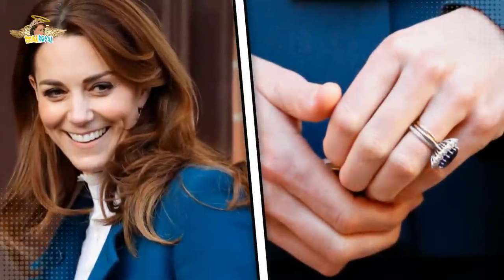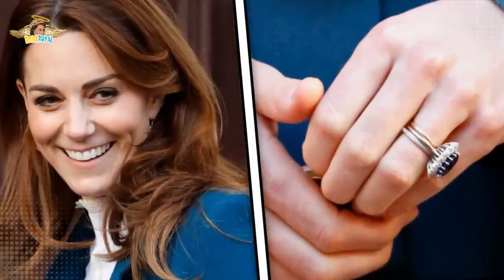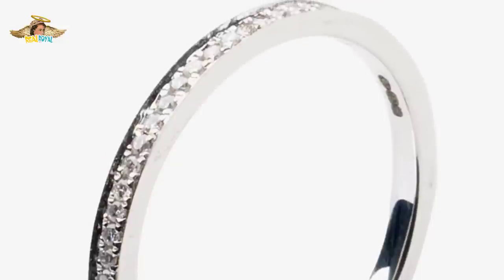Kate is rarely seen without it, though it's so fine that it's often missed when placed next to Princess Diana's original jewel. In fact, like her engagement ring, it is completely priceless.